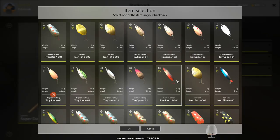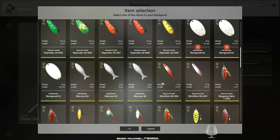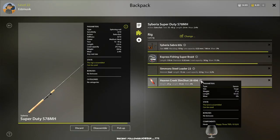Okay, lure. Was it that slingshot or was it the 28? I'll try the 28 first, because it's a natural big... It says weight, it's a huge... Can you see size? It's a spoon and it's huge. 27 gram, I should be okay with that, yeah.